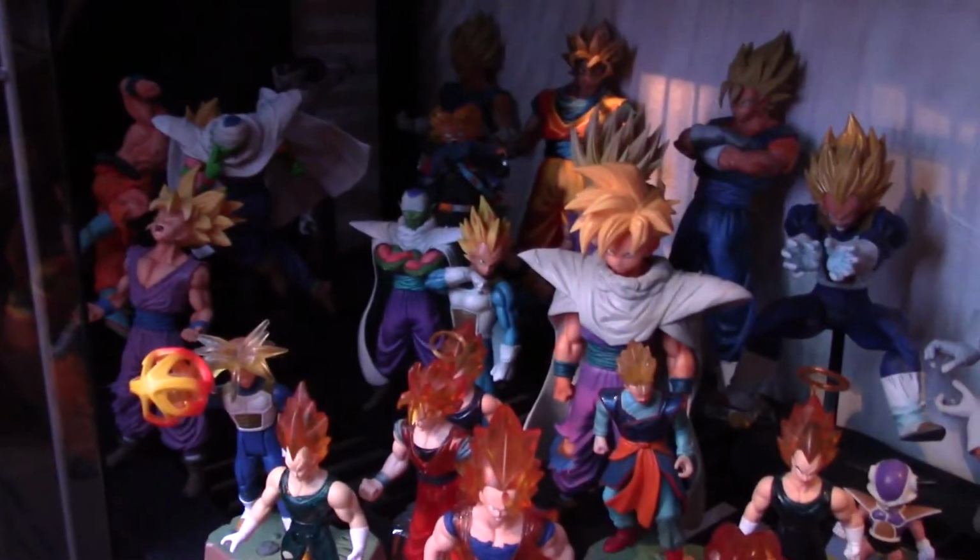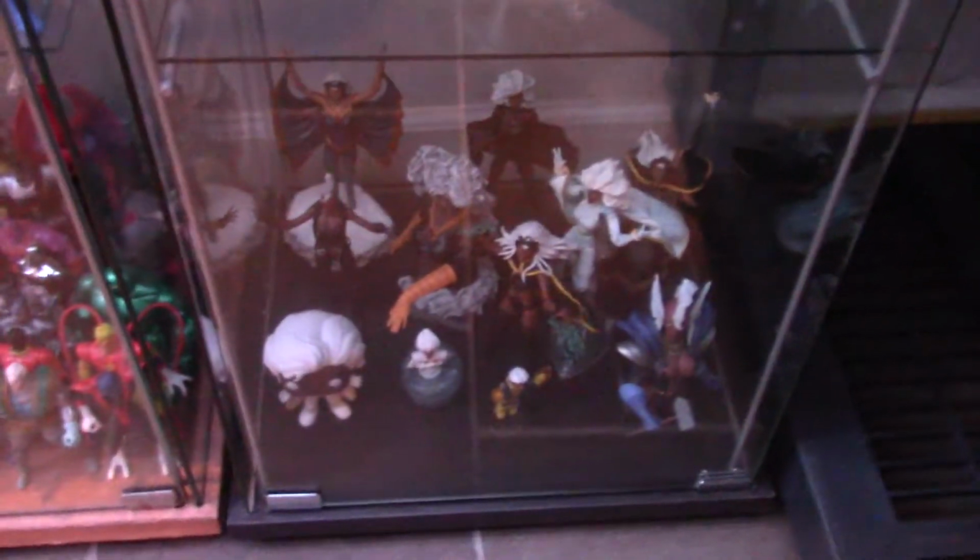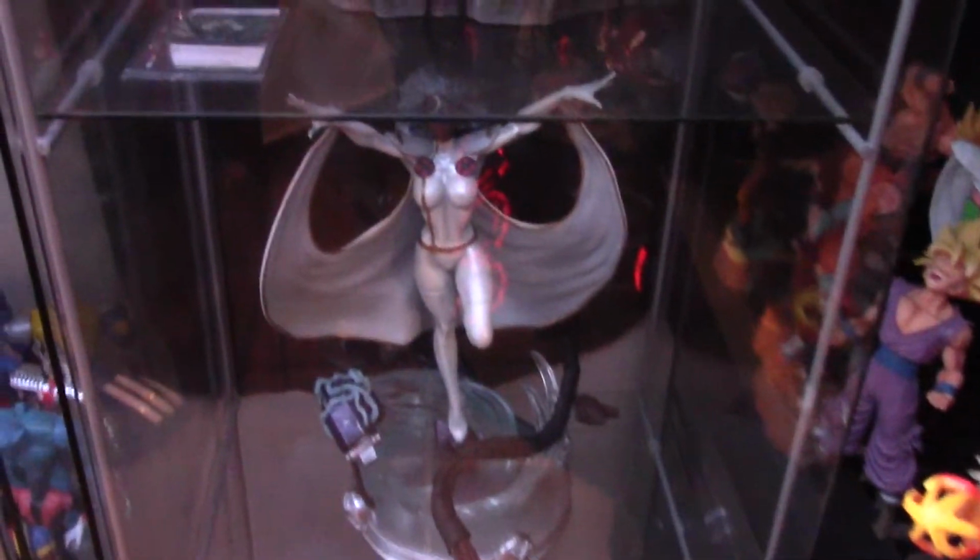Down here I got my Dragon Ball Z figures and statues. A little nice collection I accumulated over the years. Yep. Got a Darth Vader helmet at the bottom that talks to me when I press it. That's another Darth Vader figure I have. It actually talks as well. But I got a whole Storm shrine because Storm is an Omega. She's an Omega level mutant. You know, the greatest of all.